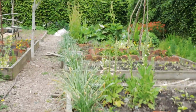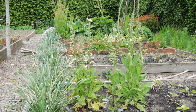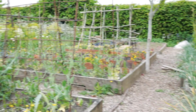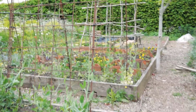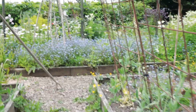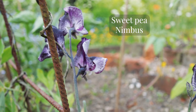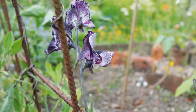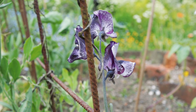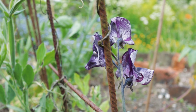As we walk here, we can see that I'm doing a little bit of screening. These beautiful apricot self-seeded foxgloves are going to look wonderful. And then on the other side is where I have the sweet peas, and you can see, look, I have the first sweet pea of the season here, this wonderful Nimbus sweet pea. And within a few weeks this whole tunnel will be full of sweet peas, and it will be the main feature of the garden. So you won't see the fact that everything else is a little bit plain.